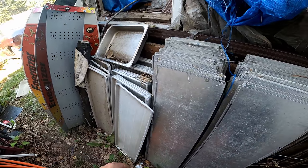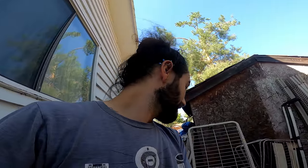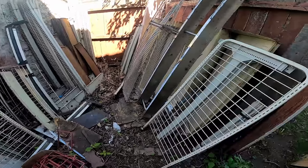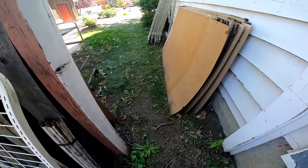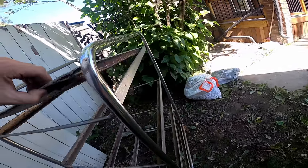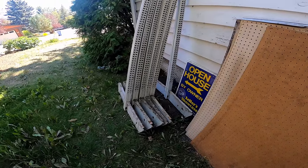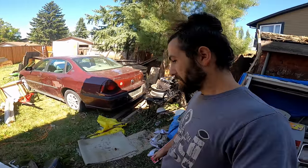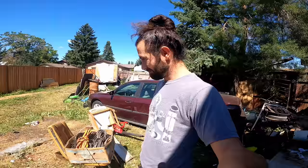Oh my god, that is beautiful. A little bit of stainless steel. Okay, beautiful. I think it's beautiful. That's beautiful. That one's stainless. Some kind of steel. More. So you see what I'm saying? There's a bunch. A whole bunch. Let's get to work.